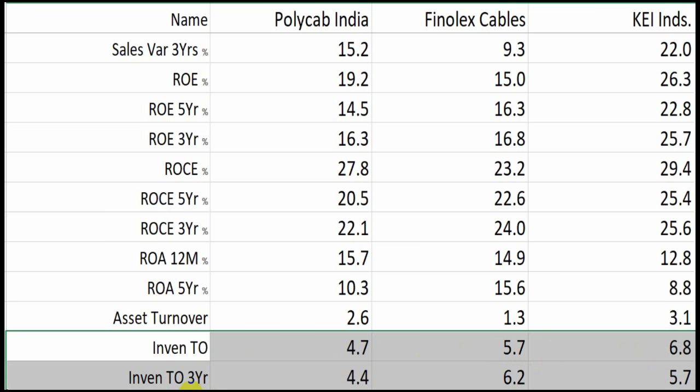Even if you look at how the inventory holding was 3 years back, PolyCab's inventory turnover was 4.4 times, and currently it has gone slightly above that at 4.7. And the other 2 companies are also very near to their 2019 inventory turnover ratio.